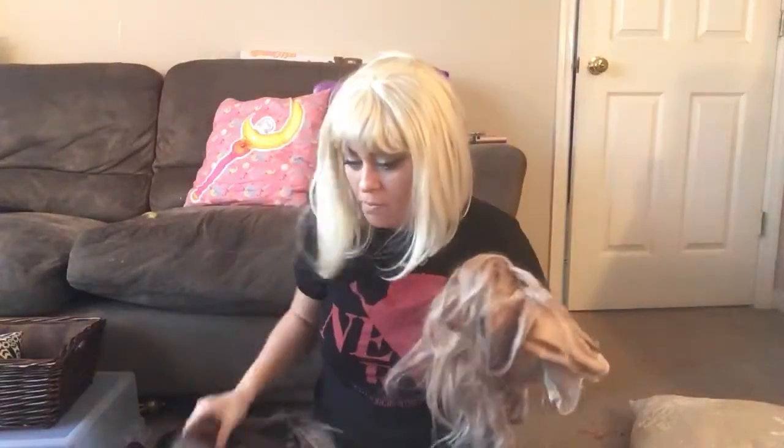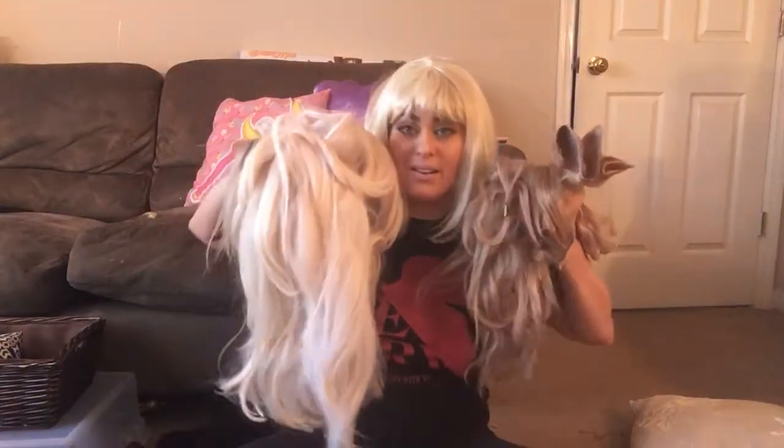I have so many different blondes. So I just like to buy natural colors and stuff that's not too crazy long, because if you get a really long one, it's going to look more fake. And the shinier it is, the longer it is, and the more perfect it is, the less authentic and real it's going to look.